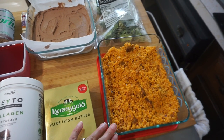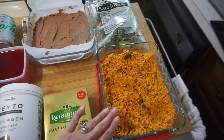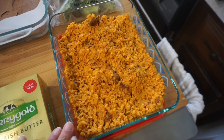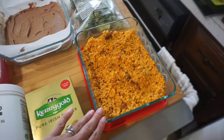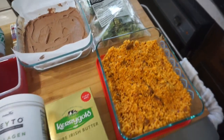I guess the only thing that I did differently is it says that you can serve it over cauliflower rice, but I went ahead and just mixed it in there so that the cauliflower rice could soak up all the sauce. It looks orange and flavorful, and it smells so amazing. I also threw a ton of red pepper in there to make it spicy. So for my main meal, I'm gonna have that with some broccoli and a tablespoon of butter.